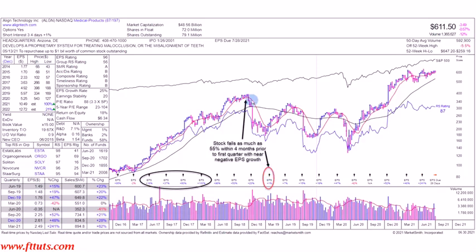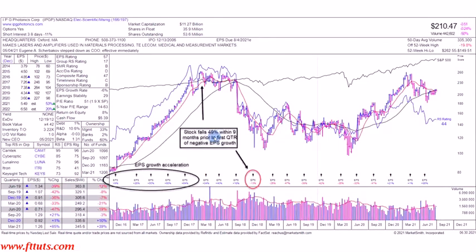Now, there are a number of signals that you'll notice here afterwards as we learn them that show that it was time to exit the stock, but relying on fundamentals, which is really a lagging indicator, just would have been of no use to you, and you would have suffered a massive loss and probably the majority of your gains of the stock advance.